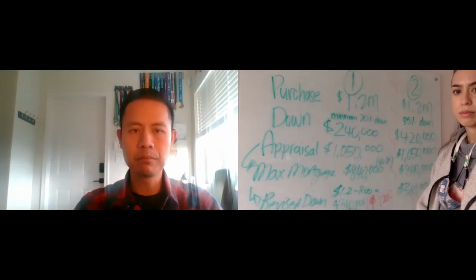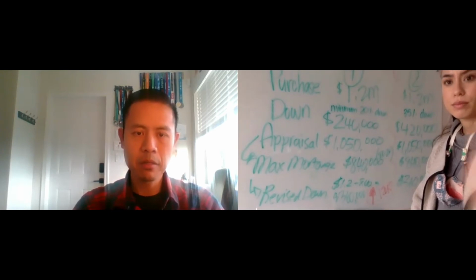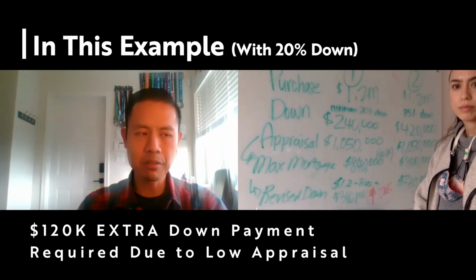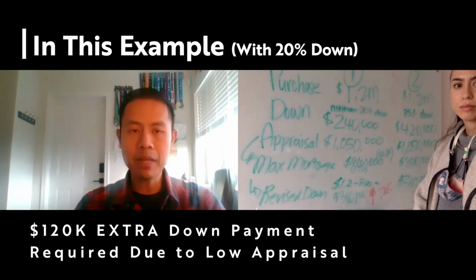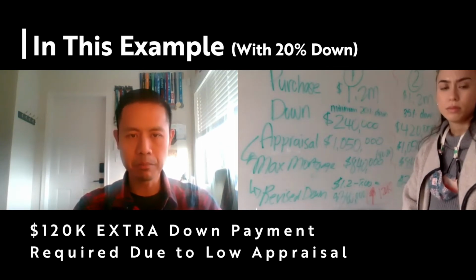$360,000. Now, we've already established above that the down payment that we have working is $240K. So we effectively have a shortfall of $120,000. If we don't have that cash to come from somewhere, how is this purchase going to settle? Because we can only borrow based on the value of the property.